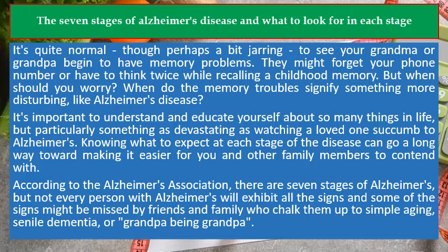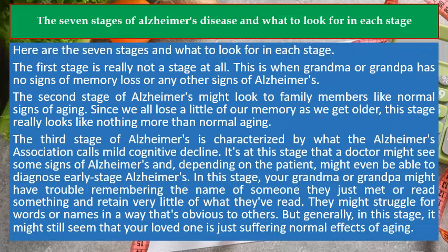According to the Alzheimer's Association, there are 7 stages of Alzheimer's, but not every person with Alzheimer's will exhibit all the signs, and some of the signs might be missed by friends and family who chalk them up to simple aging, senile dementia, or grandpa being grandpa. Here are the 7 stages and what to look for in each stage.